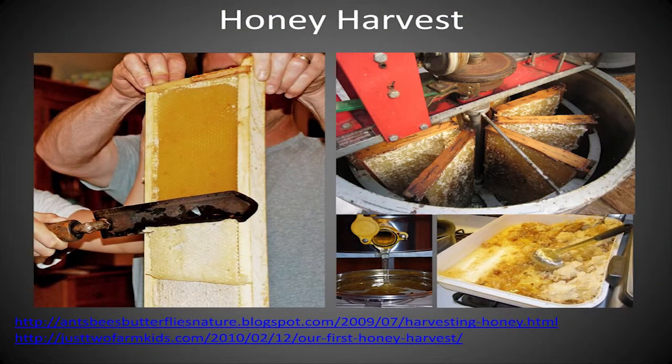Here's some extraction equipment. So this is a hot knife, and you just take that hot knife across the surface and take that wax covering off, and you put it in an extractor which uses centrifugal force, and it just slings the honey out to the sides and it runs down, and then you can bottle it.